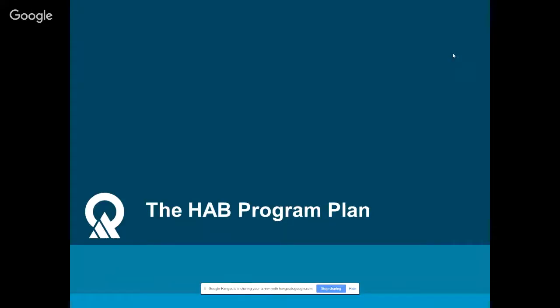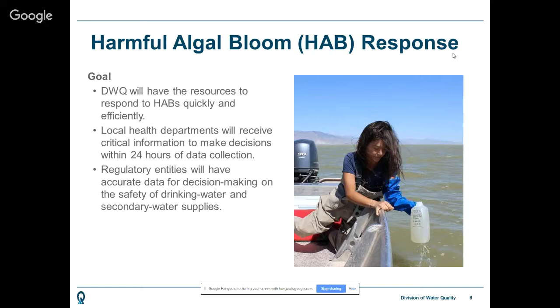So broadly, our program's goal is to have the basic resources to respond to these events. Our primary goal is to inform the local health department, particularly on incidents that can affect the recreating public. And then that data is also shared with other agencies like the Division of Drinking Water and the Department of Ag and Food. They all have their own separate and distinct stakeholders and user groups that use water in different ways, but can still be affected by these blooms.